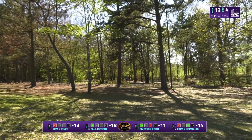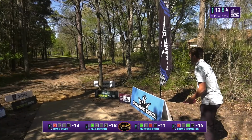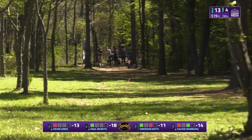I believe that's a force out of Paul's hand, and that is pretty much what you want on this hole. Yeah, it came out a bit high, so it might not have gotten as far as he wanted to, but still, that's a good shot.